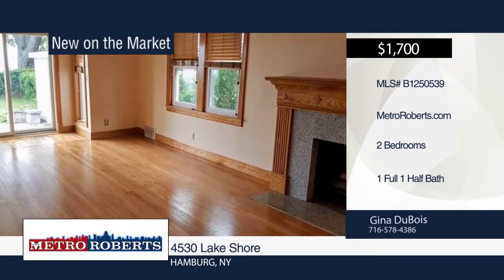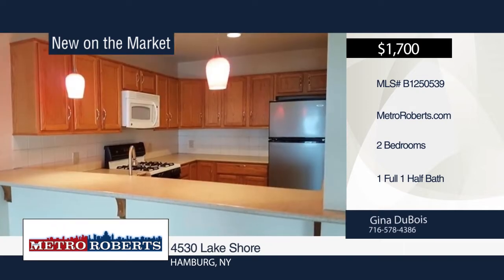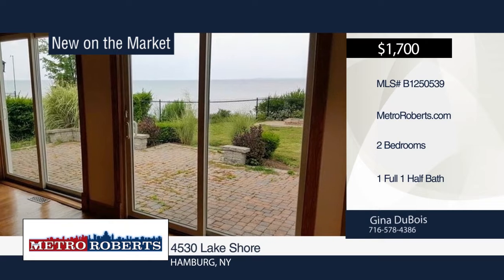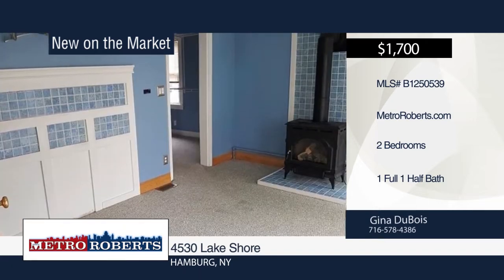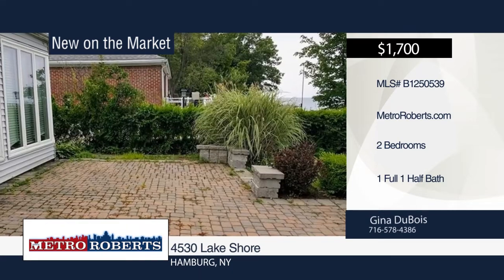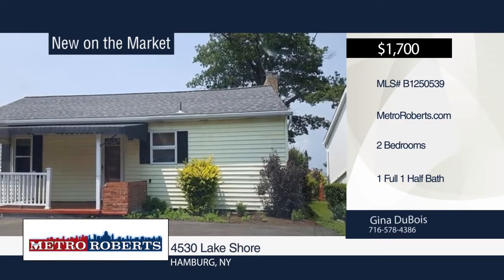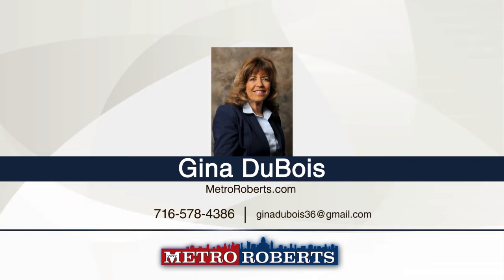Enjoy amazing views from this rare rental on the beautiful Lake Erie. It features granite and tile entertainment counters, natural woodwork, hardwood flooring, wet bar, and a wine chiller, and a glam bath with luxurious shower. Spend time with friends and family on the outdoor paver patio and barbecue area. This is truly a must for a wonderful temporary home. Call Gina Du Bois today to schedule your private showing.